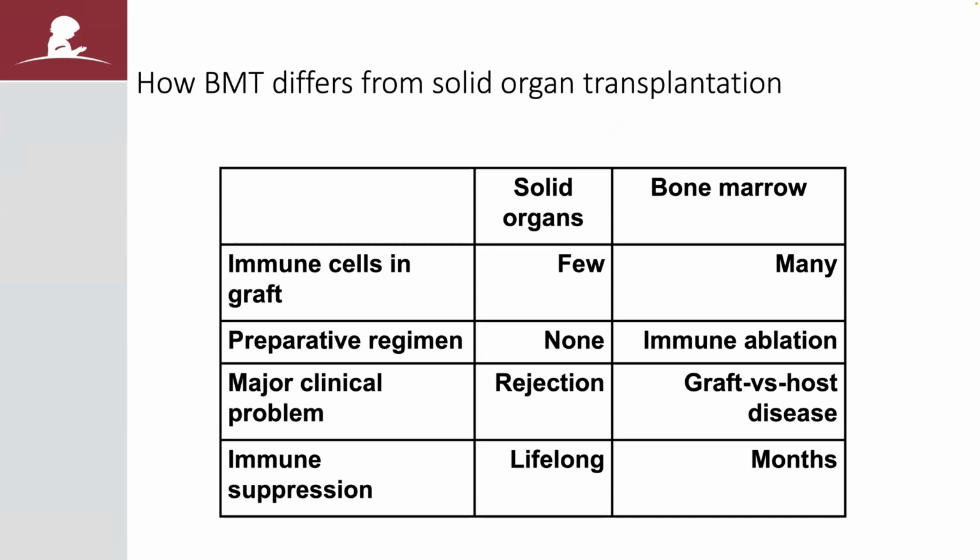In bone marrow transplant, you are basically giving a new immune system, so you're giving many immune cells. You need to prepare the patient with immune ablation, and I will talk about the conditioning and what we use. The major problem is what we call graft versus host disease. The new immune cells that we transplanted recognize all the organs in the human body as not me. So if I got a bone marrow transplant from my brother or from an unrelated donor, that bone marrow will recognize my brother, but it might not recognize me. If it doesn't recognize my skin, it will try to kill it. If it doesn't recognize my gut, it will try to kill it. If it doesn't recognize my liver, it will try to kill it. That's what we call graft versus host disease. Immune suppression is shorter, months, mainly because we are going to train this immune system to recognize me by immune suppression and then take it off. I hope this is clear and not confusing. Please speak up if it is confusing.